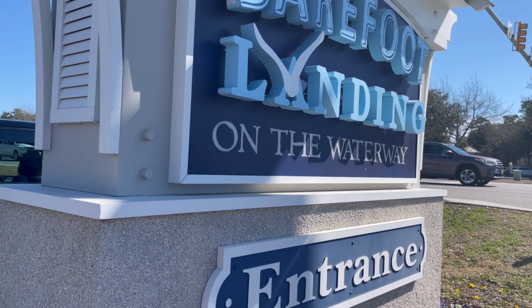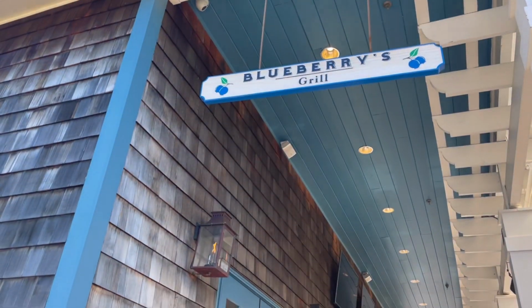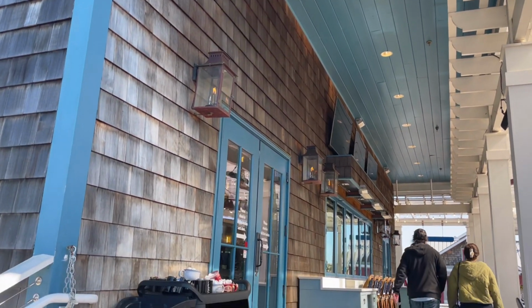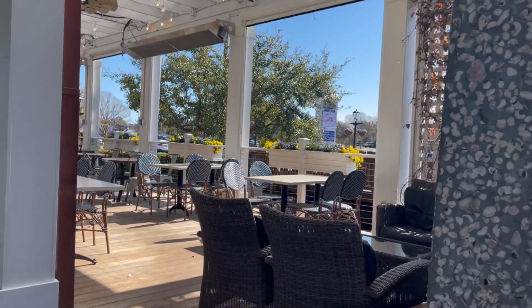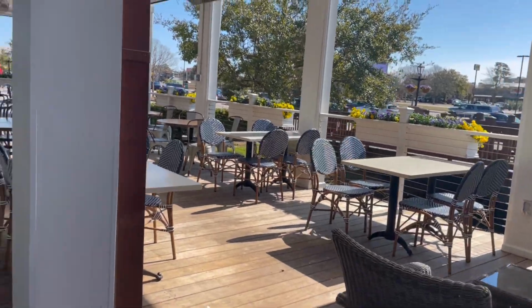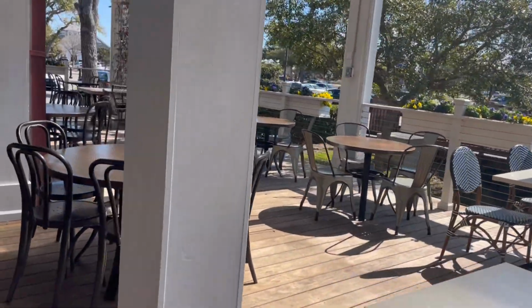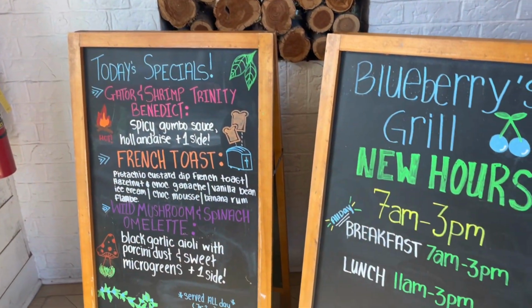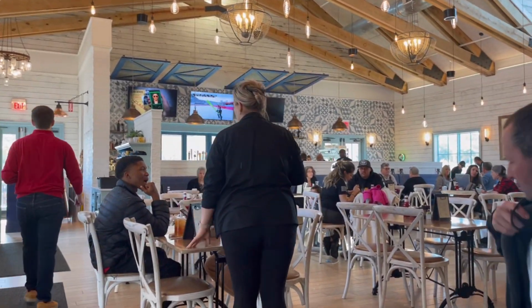I'm really excited to show you Barefoot Landing in Myrtle Beach, South Carolina. Really cool place. We're going to start our tour at Blueberries Grill. My family and I had just recently been to a different location of Blueberries Grill on the Myrtle Beach, and we loved it. So we saw this one and we said, we got to try this one too. This one's a little different. It's not in a shopping center. It's a freestanding building that sits right in front of Barefoot Landing.